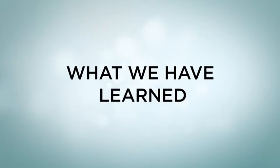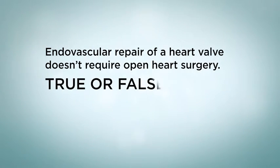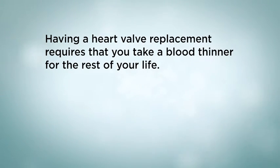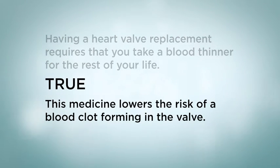What we have learned. Endovascular repair of a heart valve doesn't require open heart surgery. True or false? The answer is true. Endovascular repair uses a catheter threaded through a blood vessel to repair a valve. Having a heart valve replacement requires that you take a blood thinner for the rest of your life. True or false? The answer is true. This medicine lowers the risk of a blood clot forming in the valve.